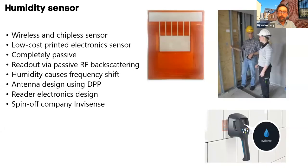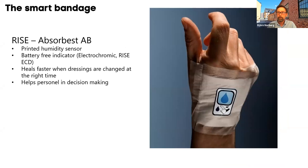So another field, passive sensors. In this case, it's a passive humidity sensor, which might be used to install inside houses, and you have a little scanner that can detect this little radio antenna and then see if the sensor has been exposed to humidity or not, and thus you can tell if there's a risk for mold build-up, for instance. The same type of technology, looking for humidity in a bandage. You don't want to change a bandage too early and not too late.